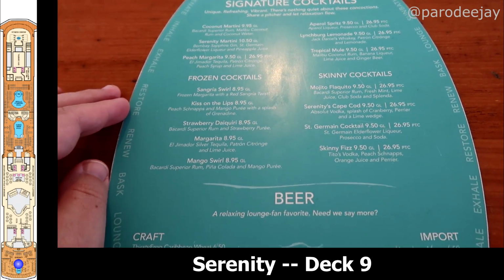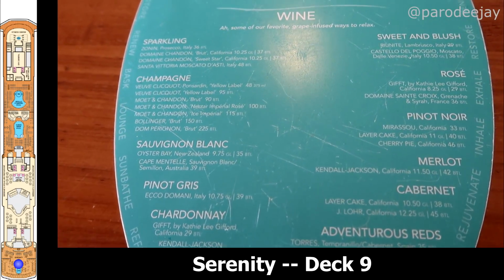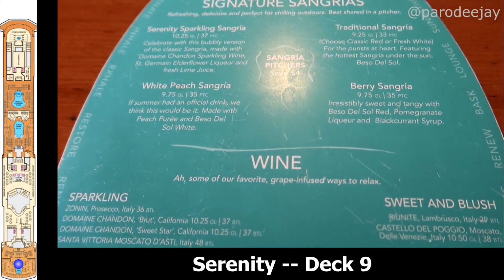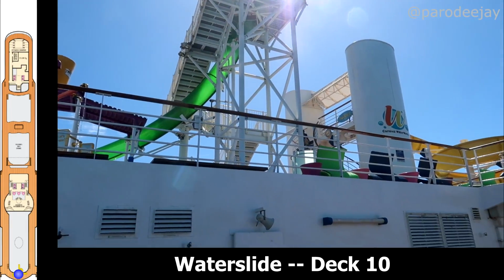And just a quick shot down both sides of the special Serenity Bar menu. You see frozen cocktails, beers, and wines, and looking over here we've got the sangrias. The sangrias were actually really good. We tried the white peach one time. Good stuff.